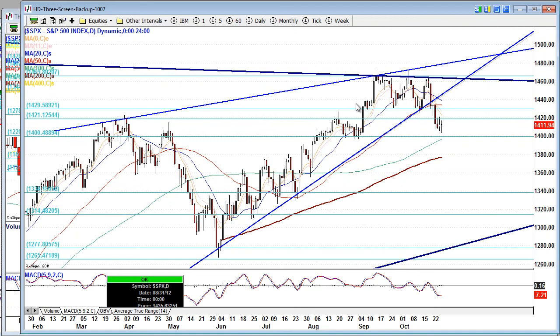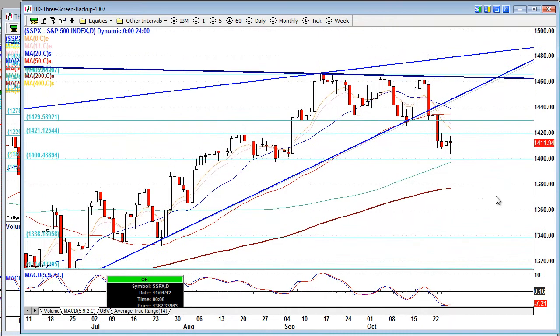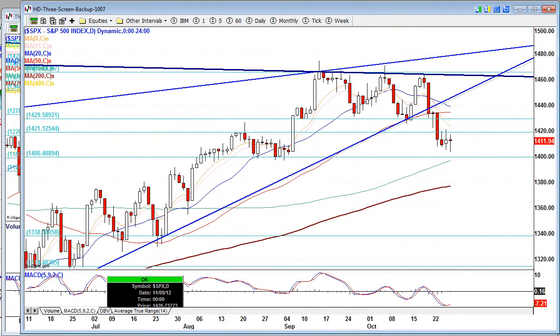Alright, this is the S&P daily. What you'll see here is we had a major trend line coming down. We have a rising wedge here. The rising wedge is now broken down. That's bad news. With that, we're chopping around, making a low base down here. Let's blow this up so we can see it. The last few days we've just been chopping around.